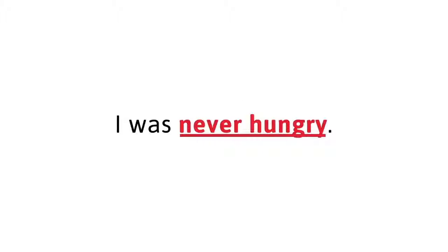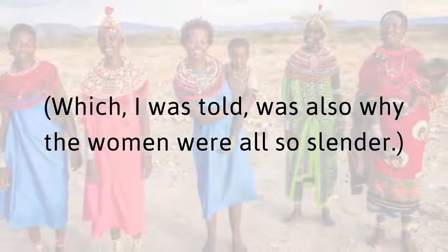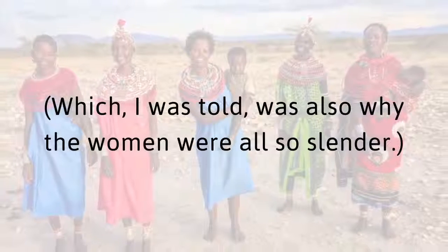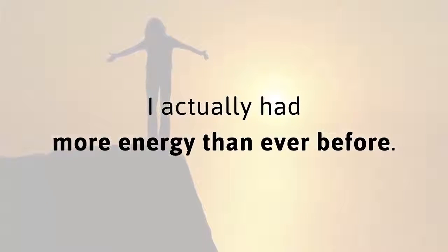This red tea was unbelievably refreshing, and over the many days I drank it, I was never hungry. Other than water, it was the only beverage the villagers drank, which I was told was also why the women were all so slender. Even though I had to climb a massive hill to get to the village every day, I actually had more energy than ever before.